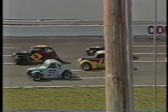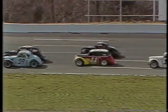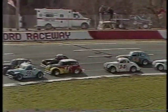Well, as they work down the back straightaway on their final pace lap, Nick Pistone and Chuck Orr Jr. on the front row have the field in tow. Glenn Jarman, our flagman here at the Concord Raceway, has the green flag. 30 laps of racing action, and we're going racing.